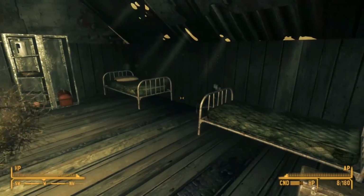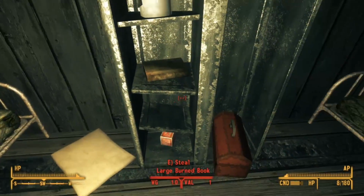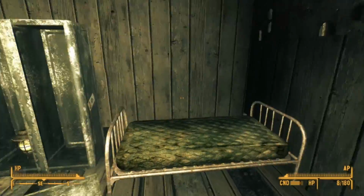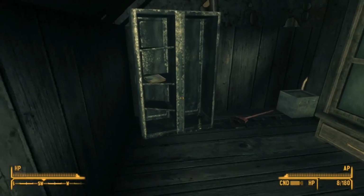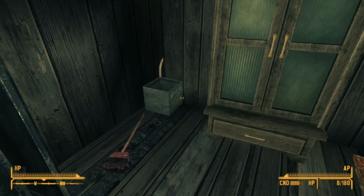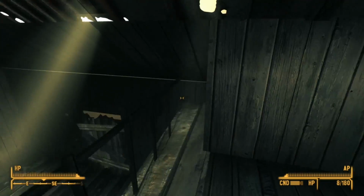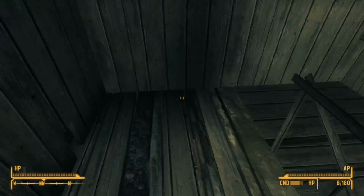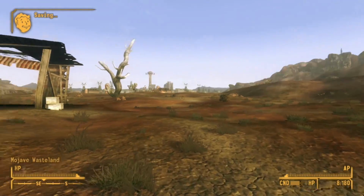Heading upstairs, we find the primary bedroom, and in one of the beds is another tumbleweed. We find a foot locker, another shelf, but again, everything is set to owned. In the final hallway, near to the dining room table, we find a ruined locker with a copy of Lying Congressional Style. This is one of only 6 copies of the book in the entire game. One of only 4 in the base vanilla version of Fallout New Vegas. So yeah, a bit of a bummer that we have to steal to get it.